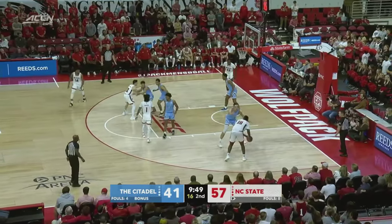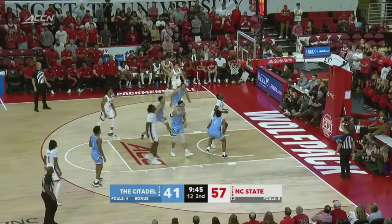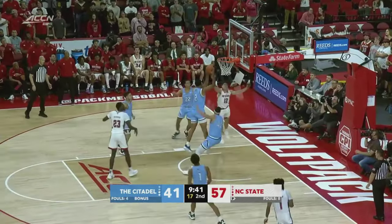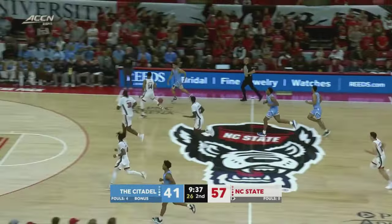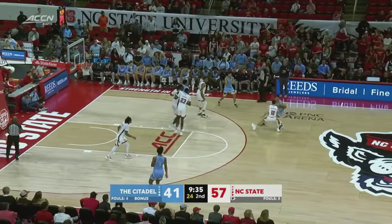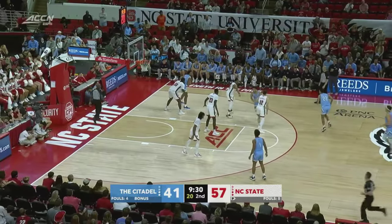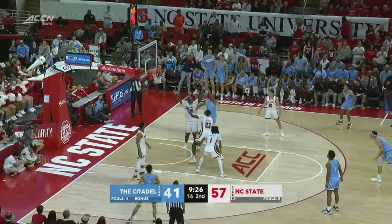Burns, Morcell, DJ Horn, three of the best candidates maybe to lead this team in scoring. Of course, this is their last year of eligibility, so they might have to. Tough play here, and Melora Brown, right now they're playing 4-on-5 as he's just now getting to his feet on the other side. Might have to replace their leading scorer again.